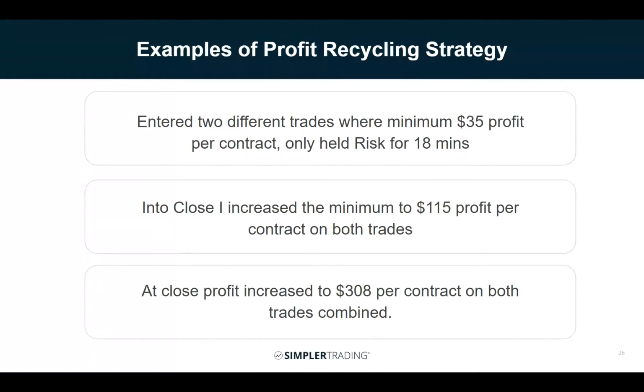So another example of the profit recycling strategy, I had entered 2 different trades where a minimum of $35 per contract was taken in on those 2. I only held my risk out there for 18 minutes. I do recall on this trade that one of them started to reverse on me on the signal, so I locked it in quickly. So it wasn't a very big profit per contract on both trades combined. If you had opened 10 again, that's $350 minimum. But it was still a nice profit to lock in. I still had 0 capital risk out there. So no harm, no foul.